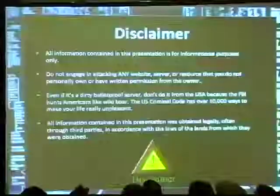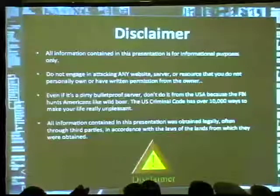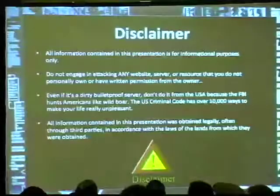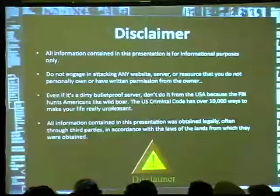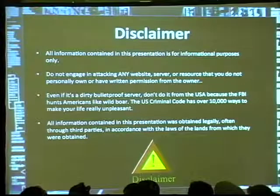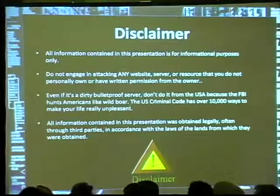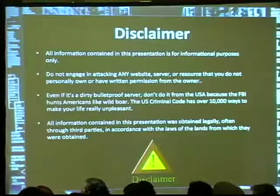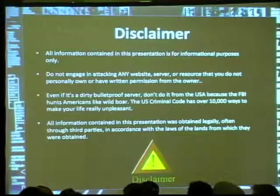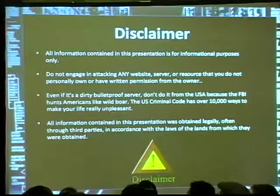And standard disclaimer: all the information contained in this presentation is for informational purposes only. Don't actually attack servers. We're going to discuss vulnerabilities. Don't actually engage live systems. Downstairs on the mezzanine level, we have a Capture the Flag running that incorporates all the tools that we're going to be discussing in this. So if you're looking to exploit some crimeware kits, we have a very safe lab environment downstairs to do that with, and you'll be able to try out the exploits that we'll be going over.